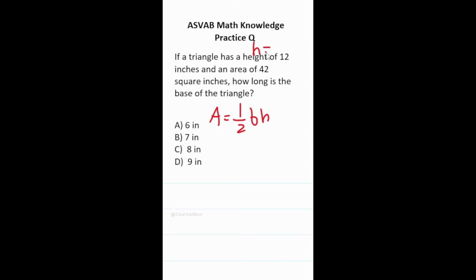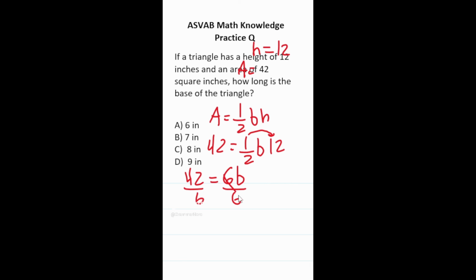That said, we were given h. We know that's 12. And we were given area, or A. We know that's 42. Let's plug those in. This becomes 42 equals 1 half base, and the height is 12. All right, so this is 42 equals, what's 1 half times 12? 1 half times 12 is going to be 6. So this is 6b. All we have to do is solve for b, or base, by dividing both sides by 6. This crosses out, leaving you with b on this side. 42 divided by 6 is 7. So the answer to this one is B, 7. The base is 7 inches long.